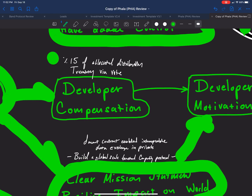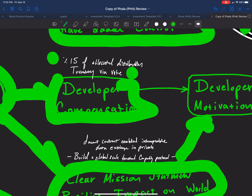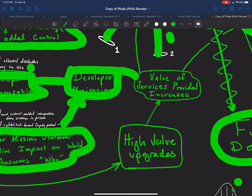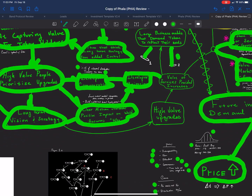Developers are going to be funded by that 15% allocation of the total supply when the tokens are distributed, and then from the future inflation, and the treasury will decide project compensations in the future. So token holders will vote on the compensation packages for developers and future projects based on that democracy. Developer motivation will be strong because they have good funding decided for that. You will have high value upgrades because you've got that long-term vision and strategy.